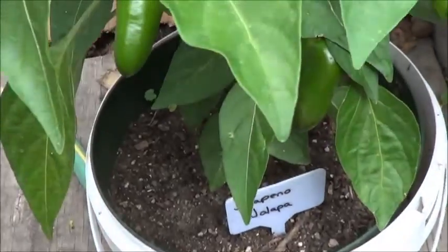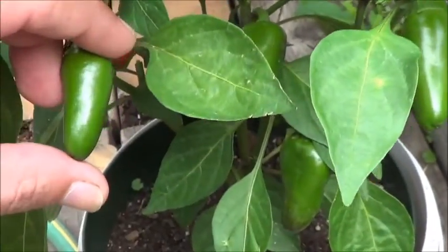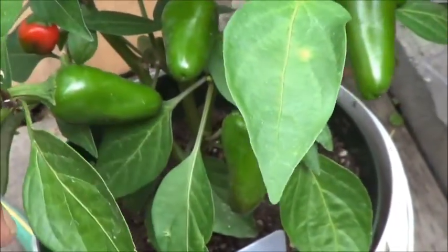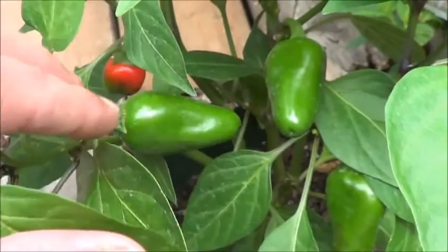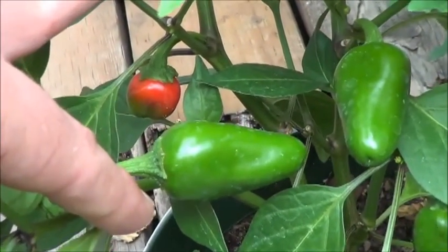Here's the jalapeno jalapa hybrid. This is an interesting little pepper. Kind of a stubby jalapeno. And as you'll notice, they do actually change color when they get properly ripe.